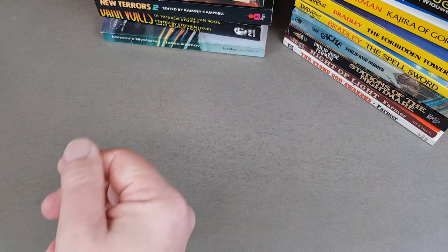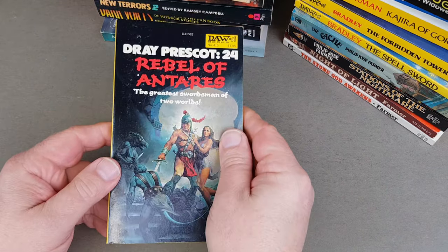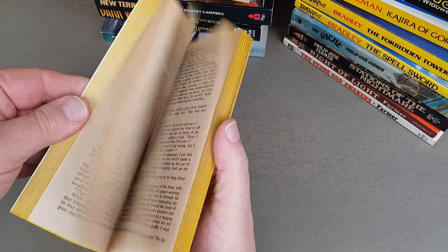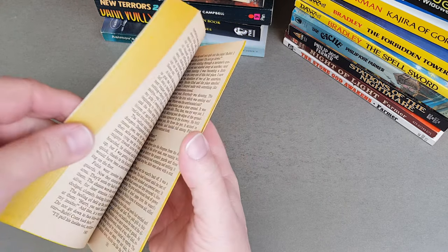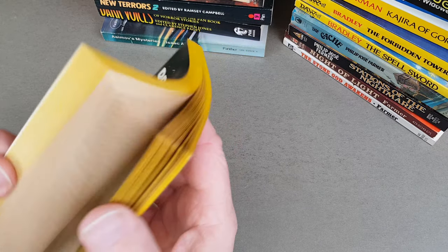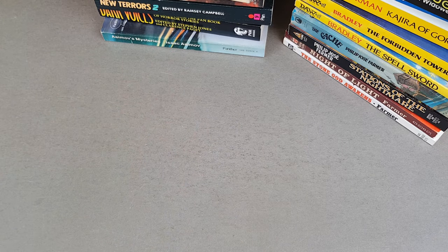And the last one, before we start cleaning, is another Dr. Prescott. There we are, look at that, 1980. Awesome. Right, well, there we are. So that's all the books looked at. Let's give them a clean and a brush now.